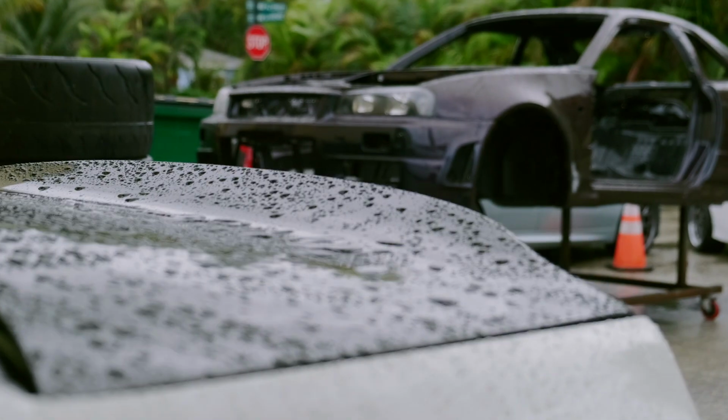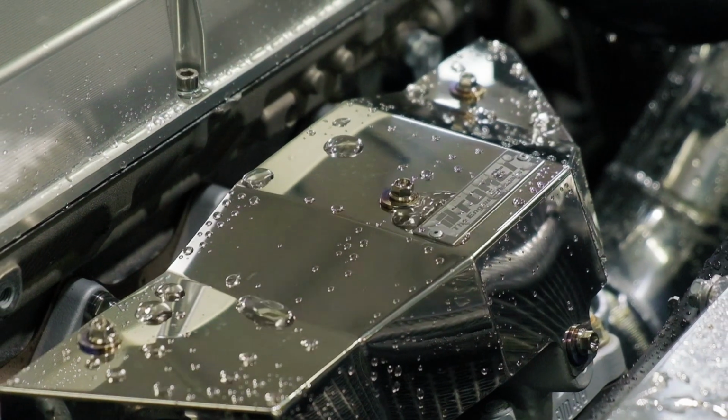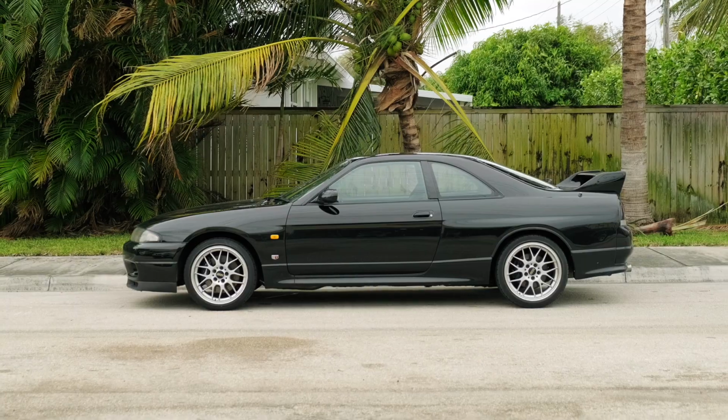him. And while we were building that car, we started looking at 33s a little bit because he always had a little soft spot in his heart for the GTR stuff. And he saw some in the shop and he's like, man, they're really, really nice. I'd love to get one of those. So we started looking a little bit and we found one.